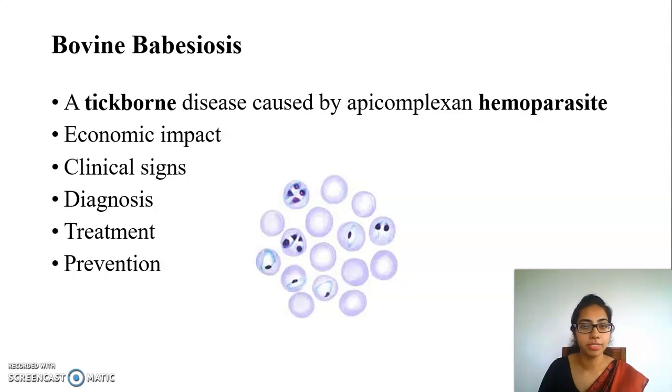During the acute stage, we can see clinical signs such as initial high fever, anorexia, and then pale mucous membranes, respiratory distress, and also passing out of dark red color urine. The acute stage lasts for about 1 week and then arrives the chronic stage. In the chronic stage, we can notice a reduction in milk yield, weight losses, and then possible abortions.